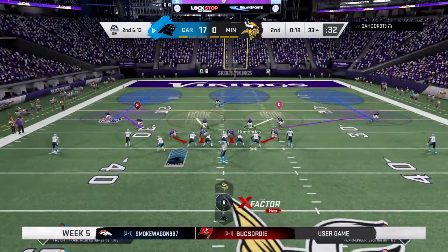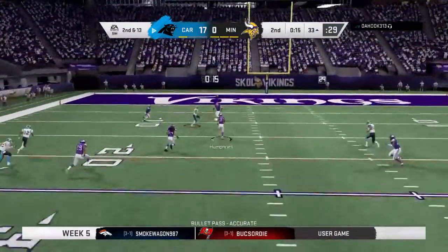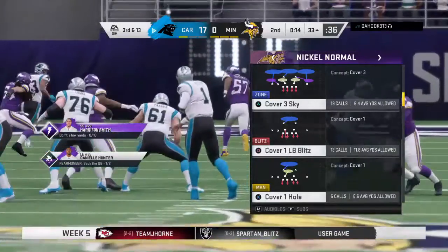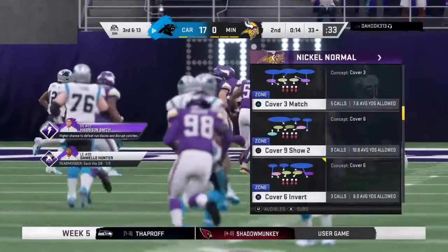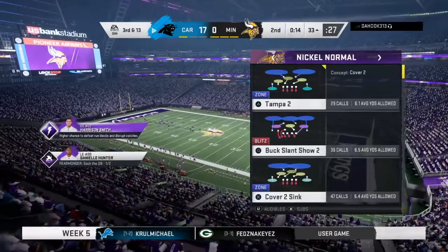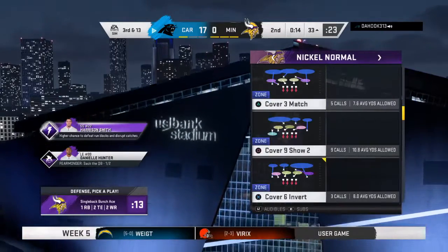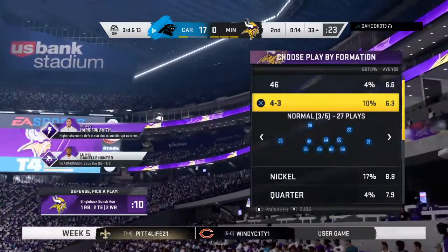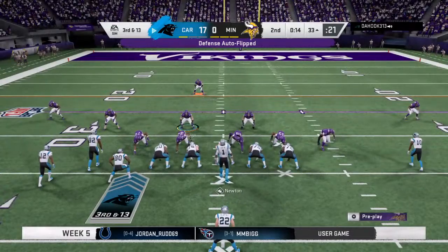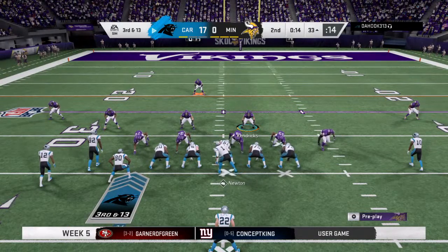Here we go again. Newton to throw. That'll be incomplete as the clock will stop with 14 seconds remaining. It's 3rd down and 13. An incomplete pass on that last play, and that means they'll need to come up with something here on 3rd down.